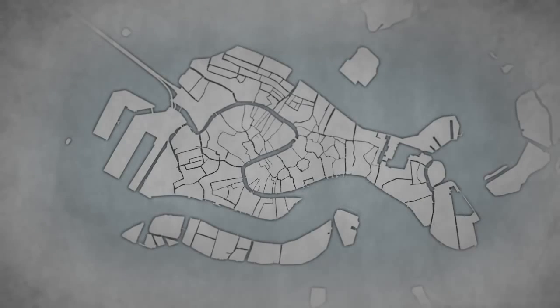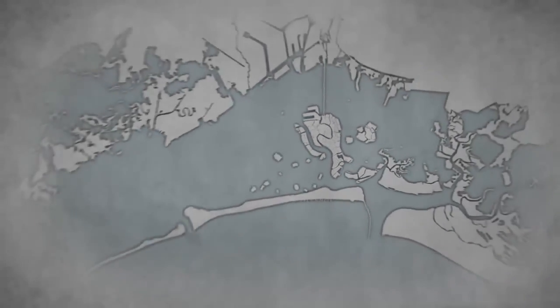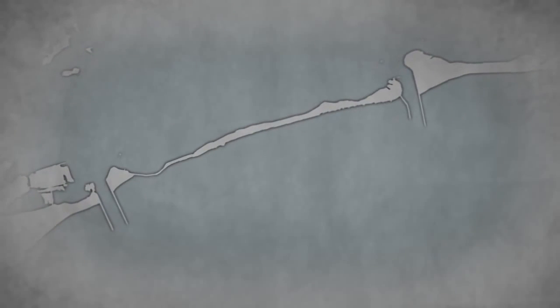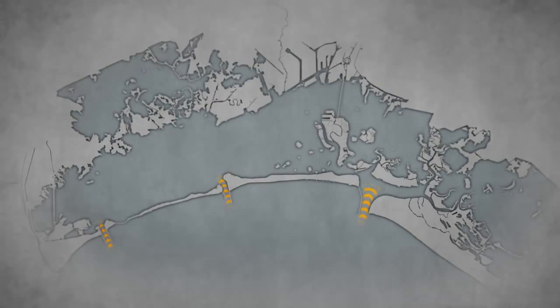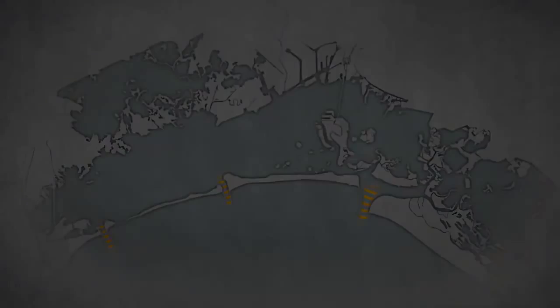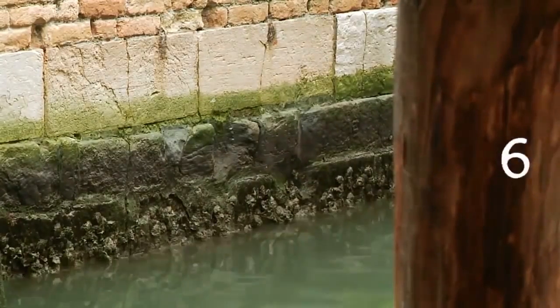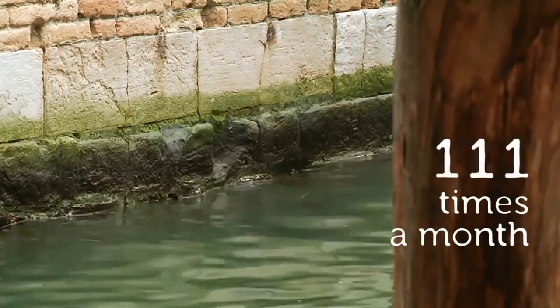Venice lies in the middle of a lagoon. It is not actually the sea, but an expanse of shallow waters separated from the sea by thin strips of land. The lagoon drains and fills up again with new seawater twice a day through the 3 inlets. The water flows in, the water flows out, flows in, flows out.